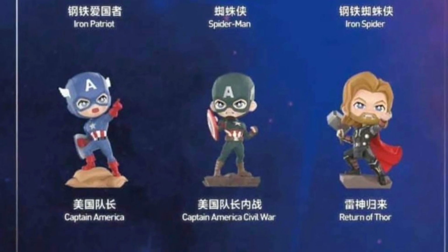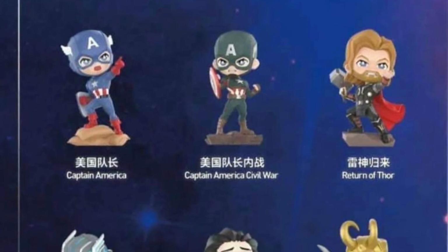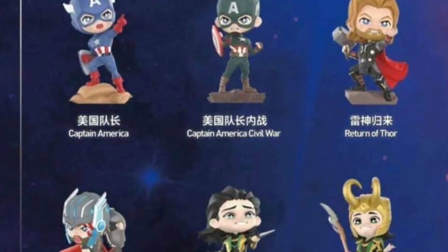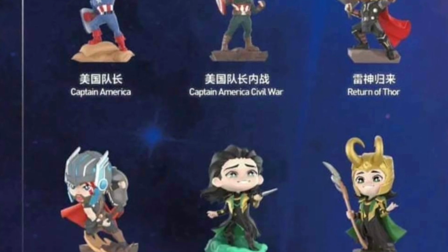Thor with the beard looks okay. So far, I'm still feeling only the Iron Mans. Loki looks all right, not bad. Actually, both Lokis look pretty good. Skipping the Thors, yeah, definitely.